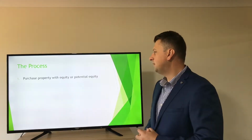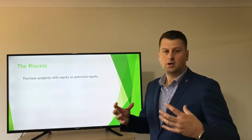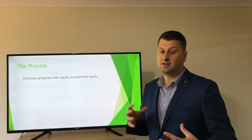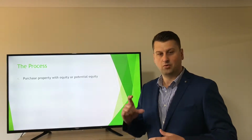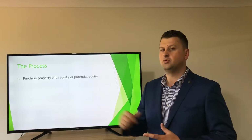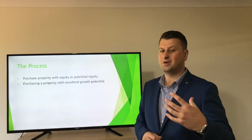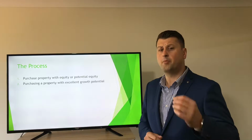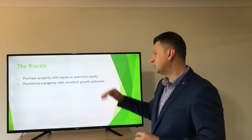So the process: purchase property with equity or potential equity. We try and purchase something that's already below market value, so that you already have inbuilt equity towards purchasing your next property, and or potential to create that equity by renovation, carpet, paint, etc. Purchasing property with excellent growth potential.